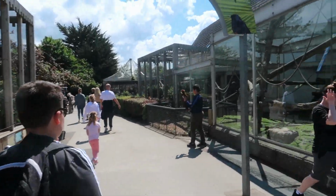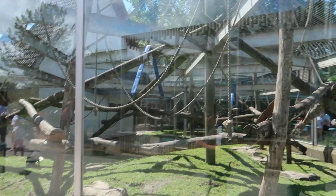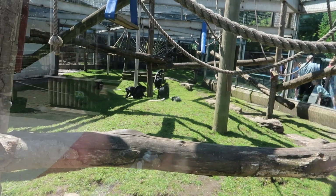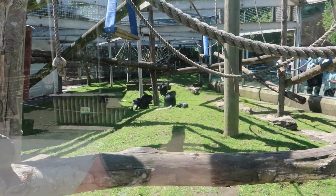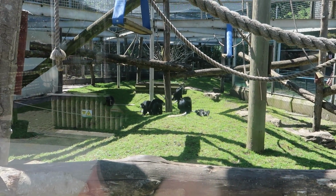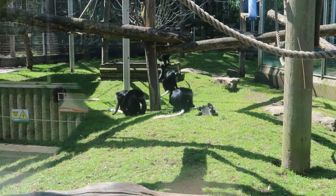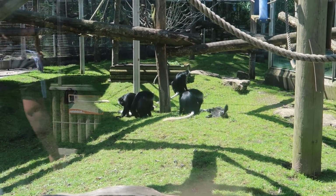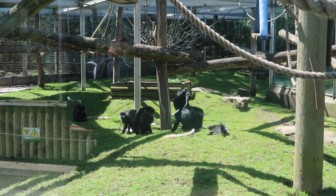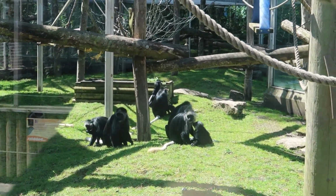I think this looks like a monkey one. Oh, it is a monkey one. There's loads of monkeys in here. Look at them, piles of them. I think when we came before we saw these inside, but obviously it's such a nice day. Look at him, he's on his back. It's just like sunbathing in the sun. Oh, it's lovely. Oh, and there's a little baby. I'll go around this way, see if I can get you, baby.